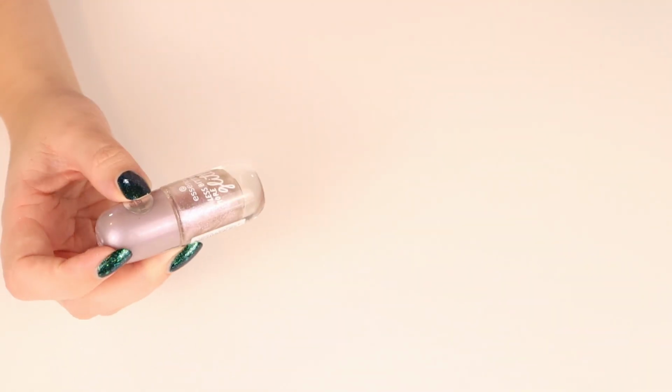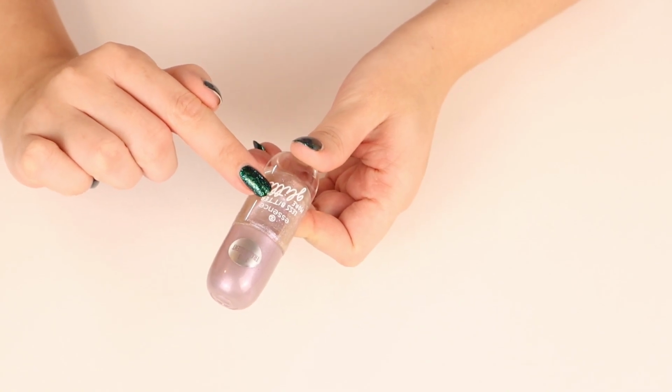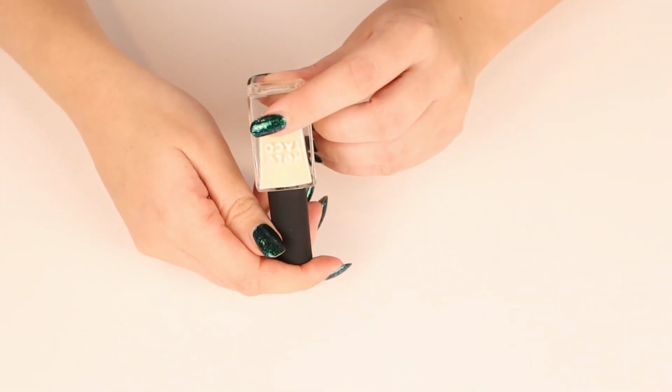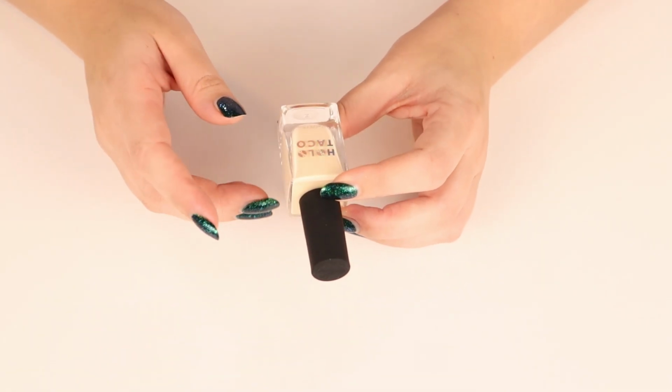Okay. I am still gonna try this with a base underneath at some point. I really want to try that one. It looks really good. Here we have Holotaco Butter Me Up. I recently bought this one. I still have to try it. It's a really light yellow. I do like the look of that on the nails.